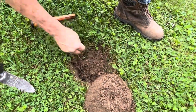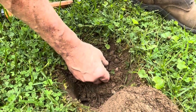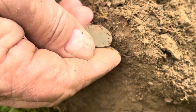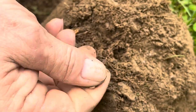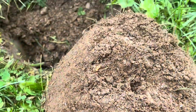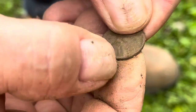It's out. There it is. Is it another coin? Another coin. Oh, yeah! We got a little spill in David's yard, guys. What the heck? What's that one? Another penny? It's a wheat. Ooh, a wheaty. Nice. Heck yeah, brother. There you go. The Bounty Hunter getting it done. I'm talking about, it's an impressive little machine.